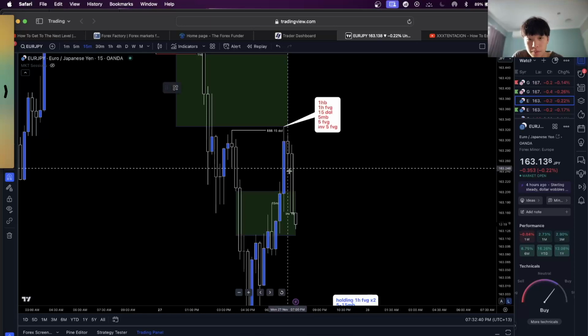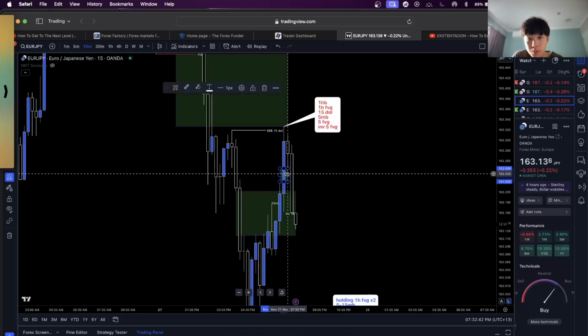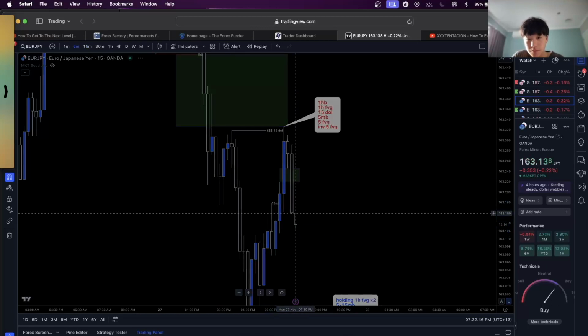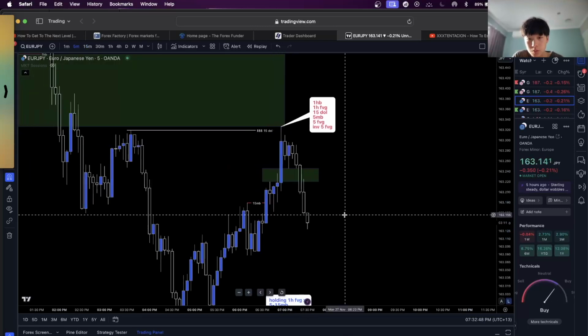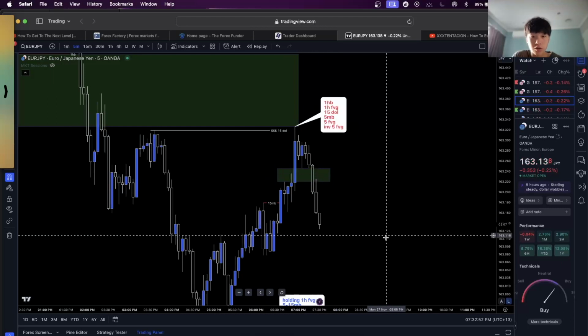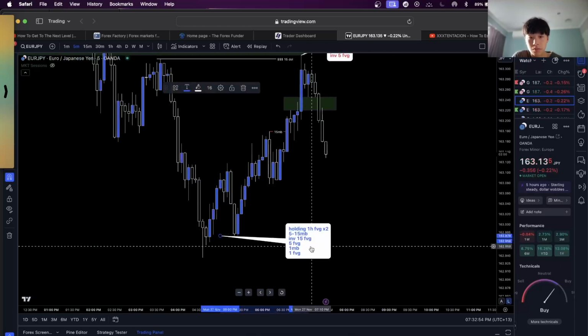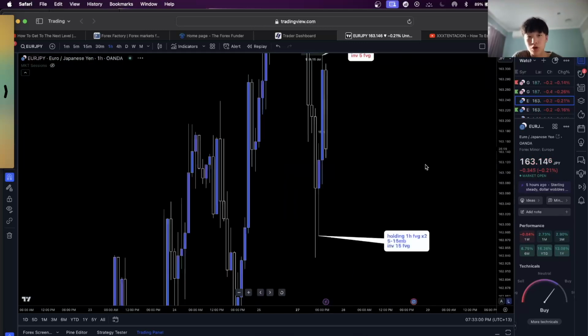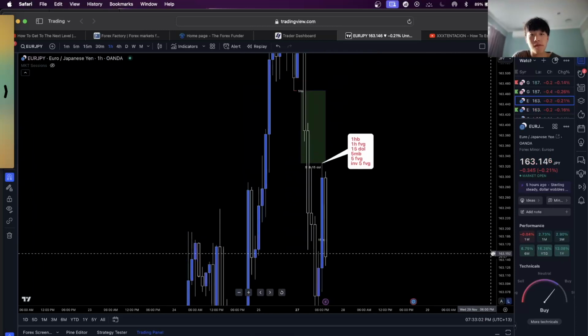Right here. It's an inverse. And this one, who knows? We're looking pretty bearish. I'd want to see it come into here for a thing. This. But maybe Euro JPY is a bit short.